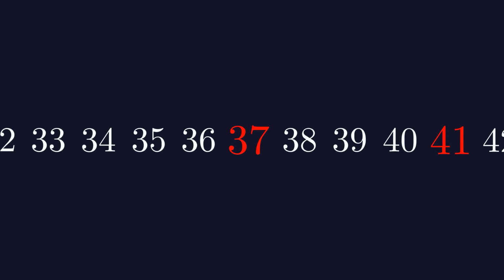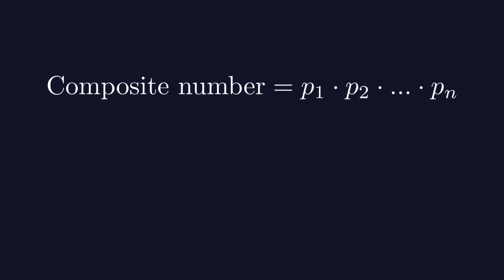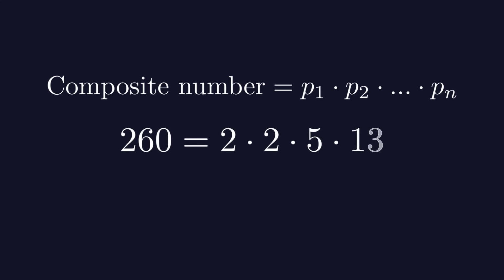to look for. Around 300 BCE, Euclid showed that there are infinitely many primes with this simple proof. This proof uses the fact that every composite number can be uniquely represented as a product of prime numbers. For example, 260 can be written as 2 times 2 times 5 times 13.